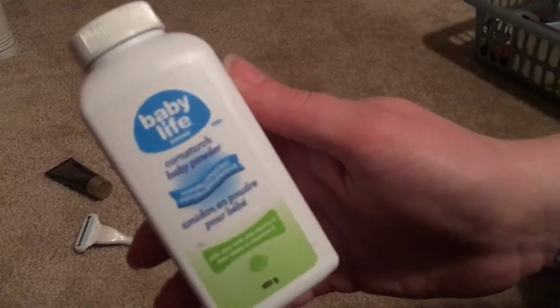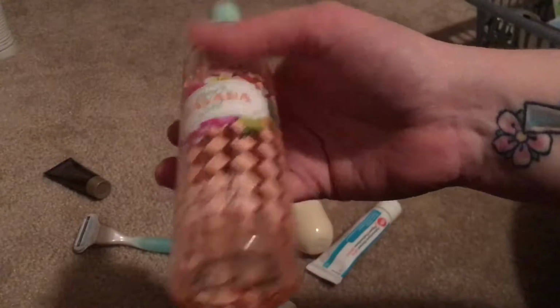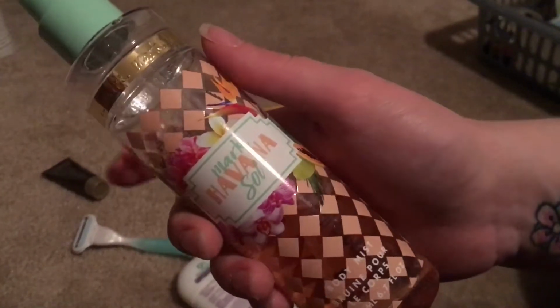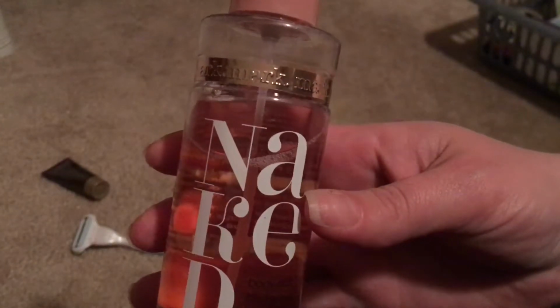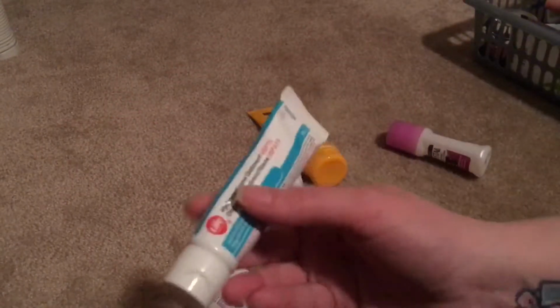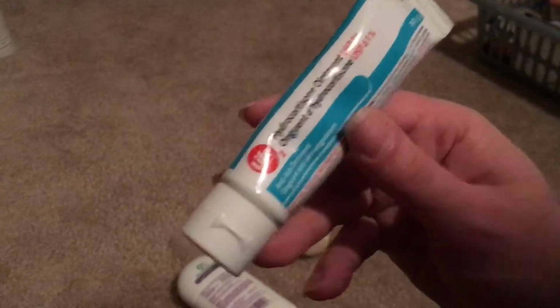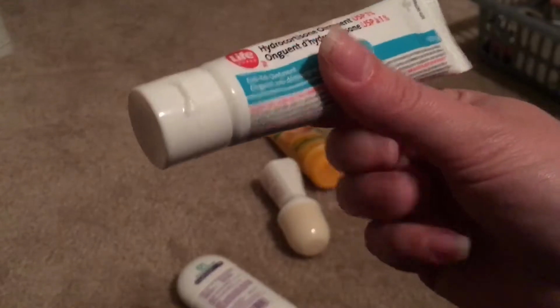Baby powder, because it's almost summer. I have my Havana Soul body spray, which I prefer more in the winter because it's a deeper, like, spicier scent. So I'm actually going to switch this one out for my Naked Love Peach Spray. This is from one of the Mark collections, and this one is much more light and summery. The Pure Lease coffee scrub sample. I've got my 3 perfume samples that I'm working on. A cortisone cream that I was using because my winter dry patches were just that bad. I'm going to take this one out now and put it back with my first aid stuff.